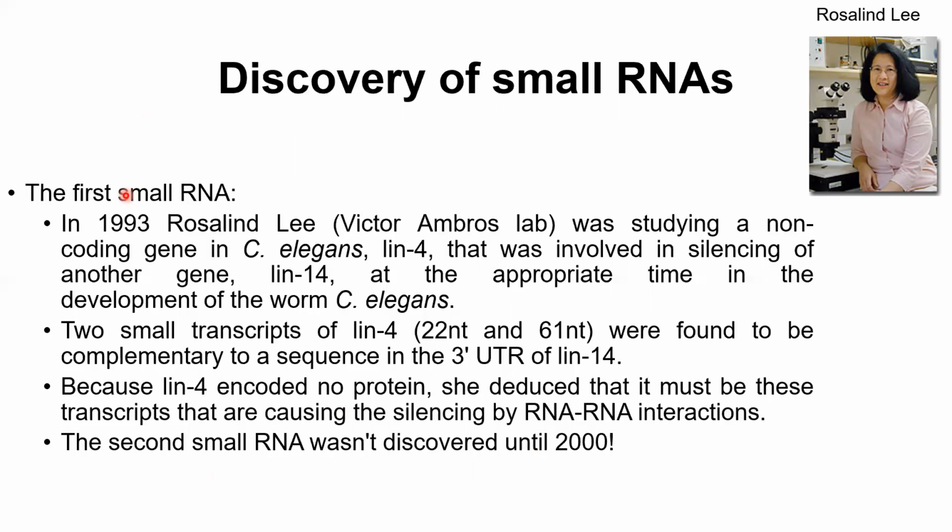These small RNA molecules are known as non-coding RNA molecules. Why are they small? Because they are short in length as compared to messenger RNA molecules. Secondly, they are called non-coding because they do not encode any proteins. They are RNA molecules, they are short, and they do not code any proteins. So we call them small non-coding RNAs, or only non-coding, or only small RNA molecules.